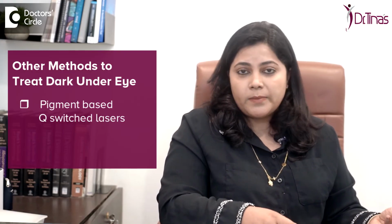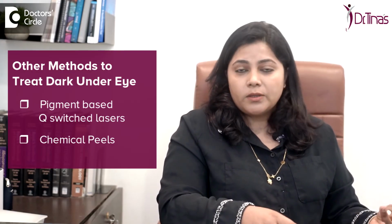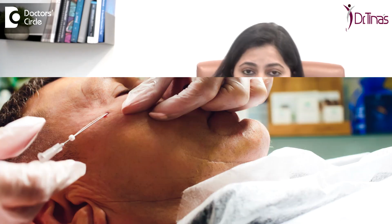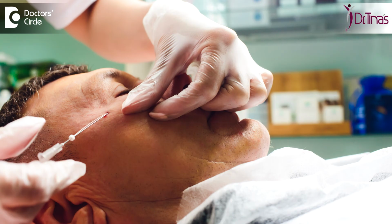Here I would like to share that a lot of people benefit by using pigment based Q-switch lasers and chemical peels. Along with that, nowadays the newest thing is applying a bit of PDO threads inside the skin here, and for somebody who's scared of using a filler, the threads in the under eye area give great results. And of course, last but not the least, filler is a great way to enhance the volume and make sure this area is aesthetically corrected.